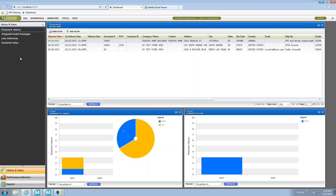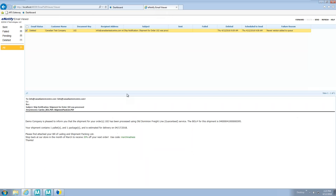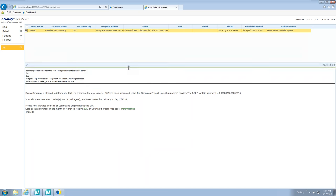Alrighty, so secondly is our e-notify piece. Excuse me, I only have one example here to show you, but here's e-notify. E-notify allows you to customize your email notification and replaces the carrier supplied email. So this gives you the ability to brand and include some information from Macola that you would like to place here, or from StarShip that we provide you.